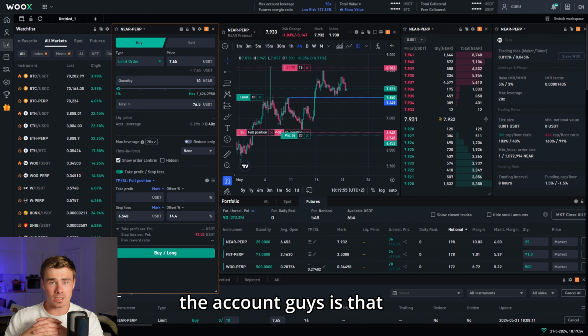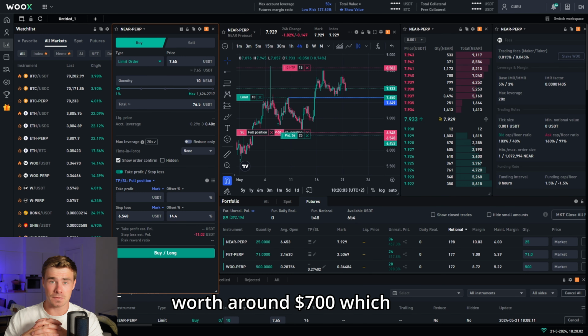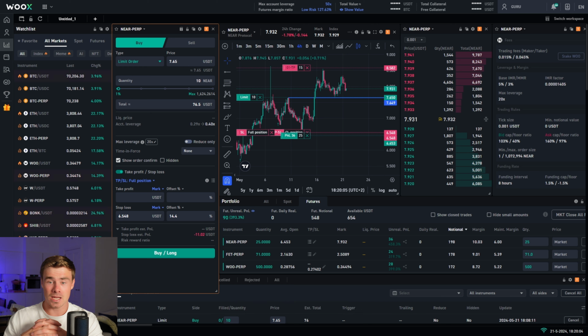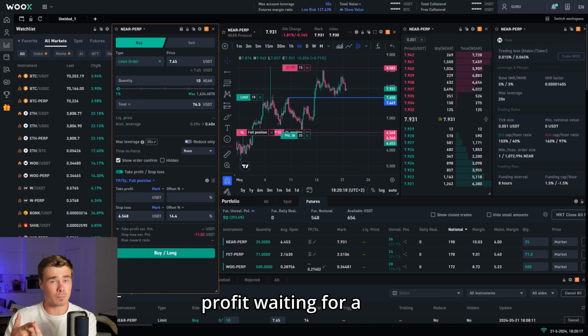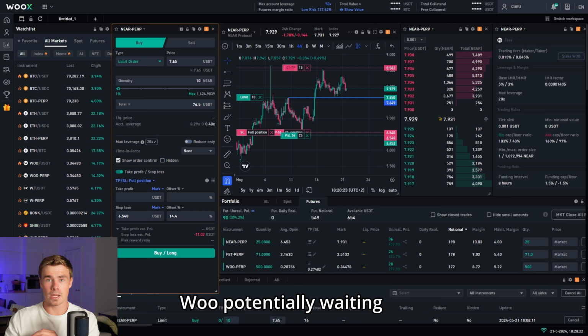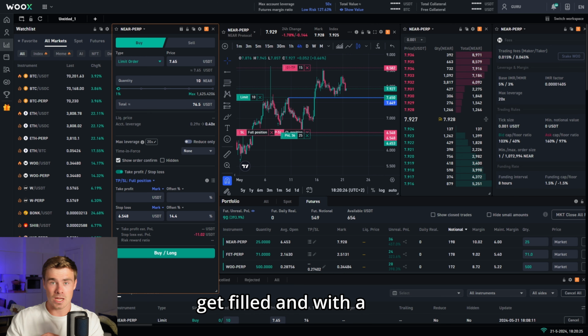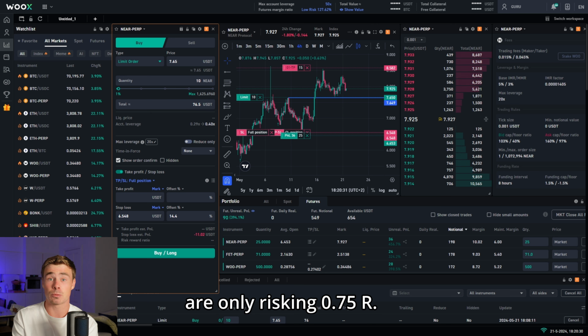What we are seeing when we look at the account, guys, is that we are currently at around $90 in unrealized profits on our challenge account. The account is worth around $700, which is still up massively, and I haven't shaved any profits on the 3 positions that we are currently running yet. We are running Fed, risk-free, and waiting for potential higher target. We are running near with our stop loss in profit, waiting for a potential fourth position to get filled as well. And we are also running Wu, potentially waiting for that add-on order to get filled, and with a tightened stop loss so far. If the positions get stopped out on Wu, we are only risking 0.75R.